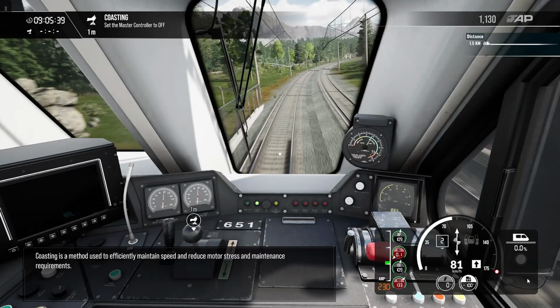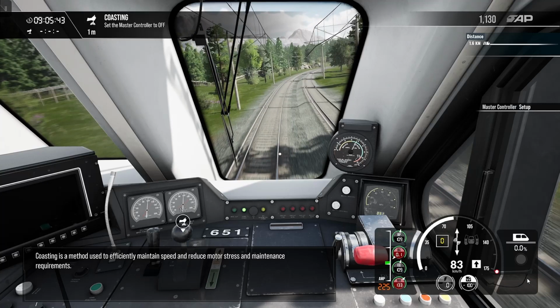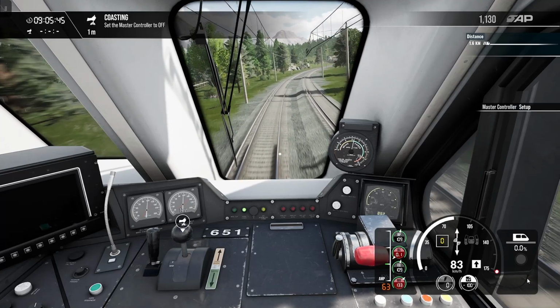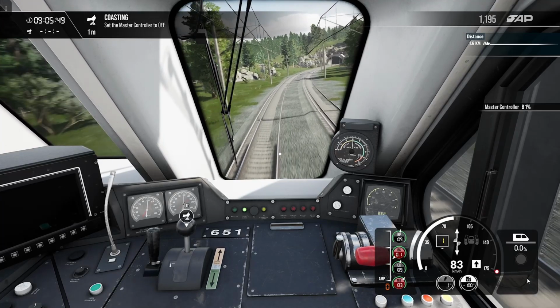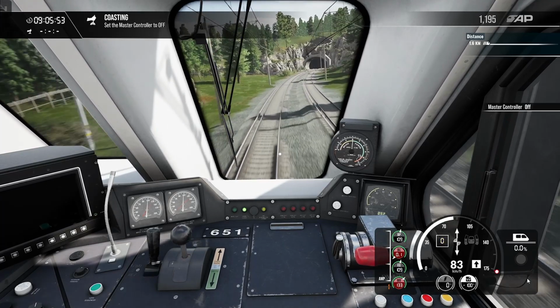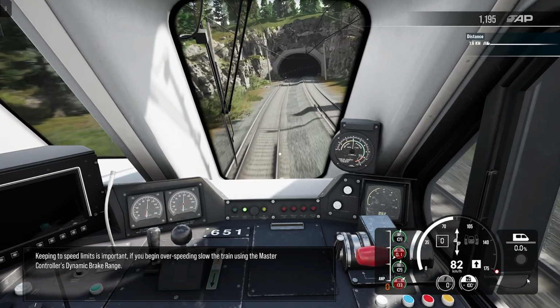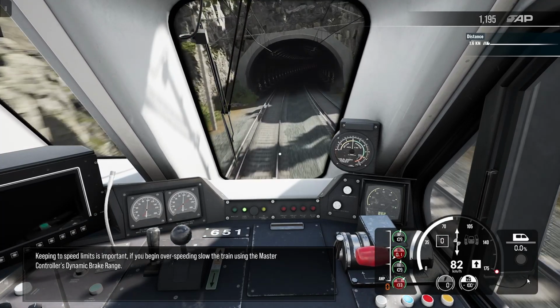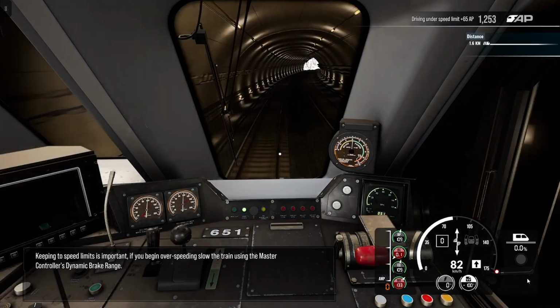Coasting is a method used to efficiently maintain speed and reduce motor stress and maintenance requirements. Keeping to speed limits is important. If you begin overspeeding, slow the train using the master controller's dynamic brake range.